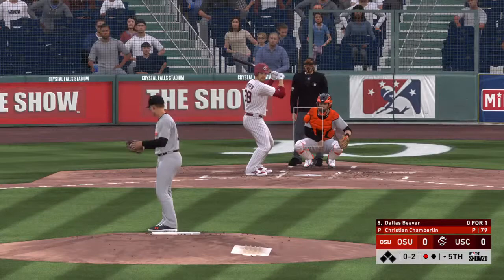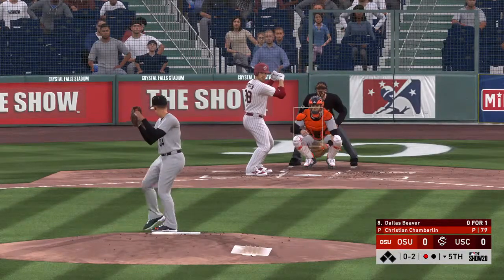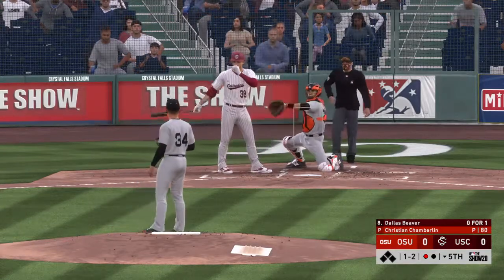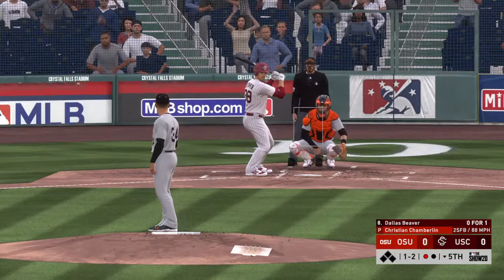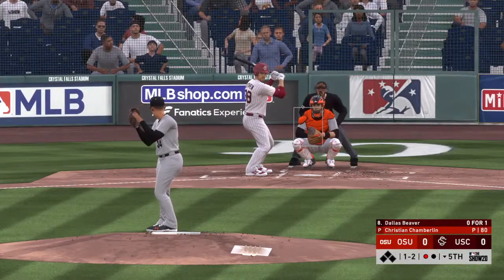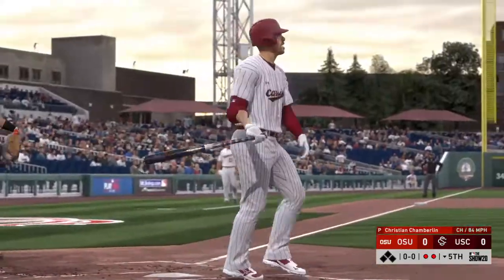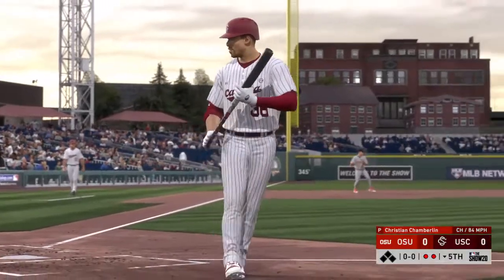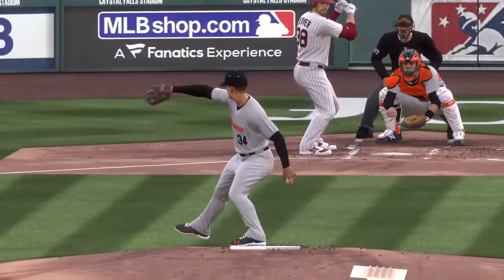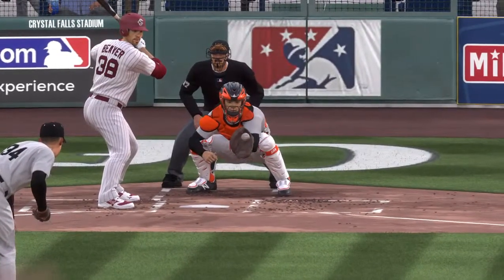Bases are empty, one man out. Tried to work it back to that low inside corner, but it misses, 1-2. And here's a changeup in there for a called third strike, and that's the second out of the inning. Pretty clear he didn't like the call there on the outside part of the plate, but probably too good to take, and he's down on strikes for the second time.